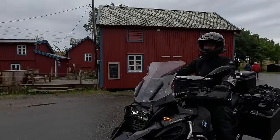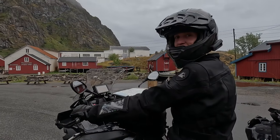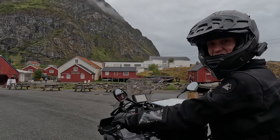Let the road trip commence. Fancy a tour of the Lofoten Islands?